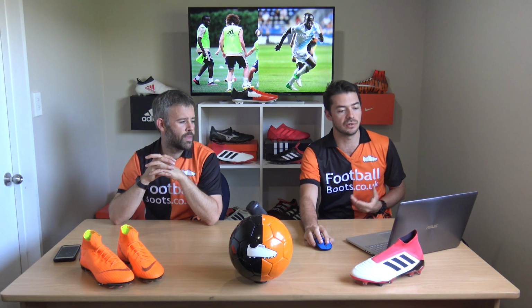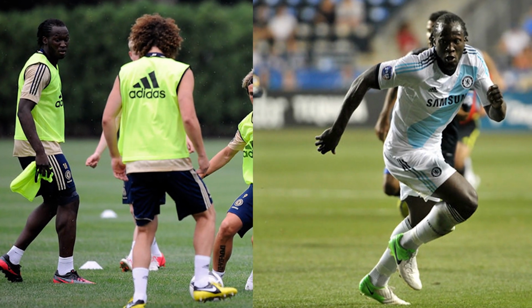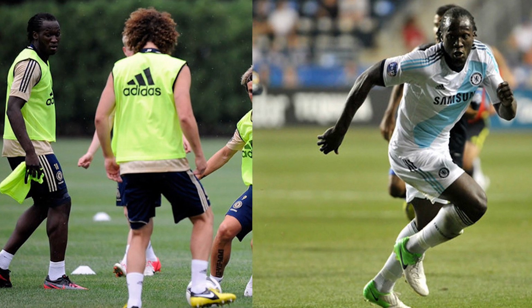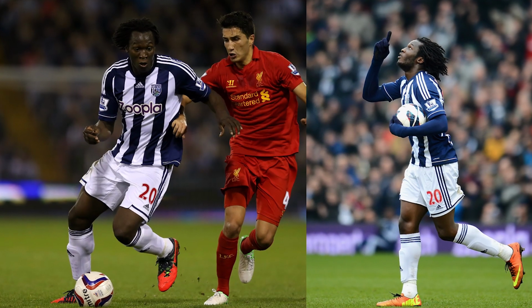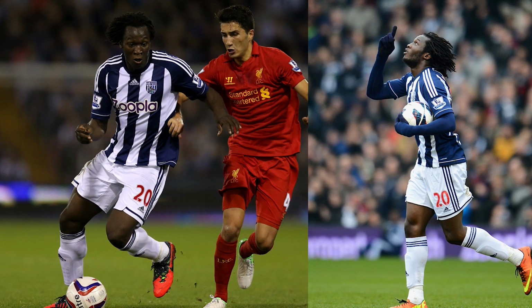Then he switched on to Chelsea. He was wearing T90 Laser 4s. Great colorways on the left and the right there. I remember that boot very, very well. Then when he went to West Brom, he was wearing Nike, the T90 Lasers in that nice colorway. Then on to the Vapor 9s.